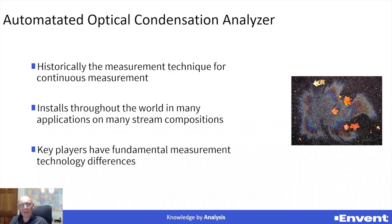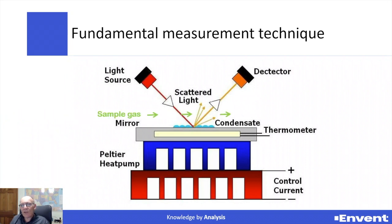However, the key players that provide this measurement technology do have some fundamental measurement differences in the technologies. So with dew point in water, the fundamental measurement technique known as chilled mirror has been around for many years. For water dew point in ultra high purity gases, the chilled mirror measurement technique is the standard measurement technique throughout the world. So whether you go to NIST in the US, or PTB in Germany, or NPL in London, to measure water vapor in UHP gas or compressed air accurately, a chilled mirror will be used.